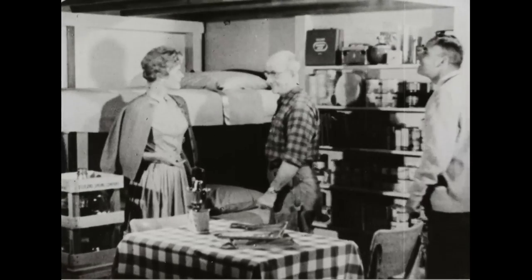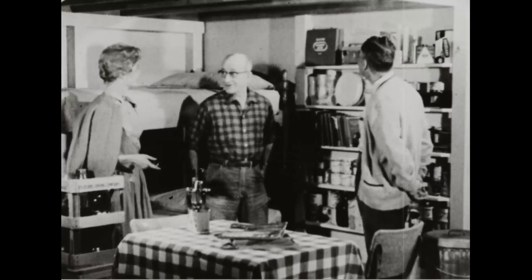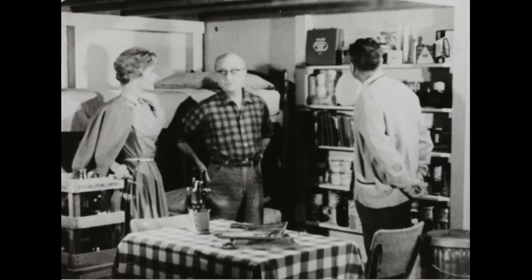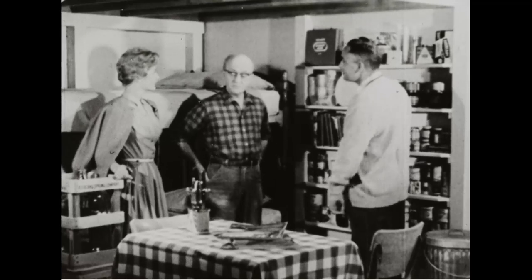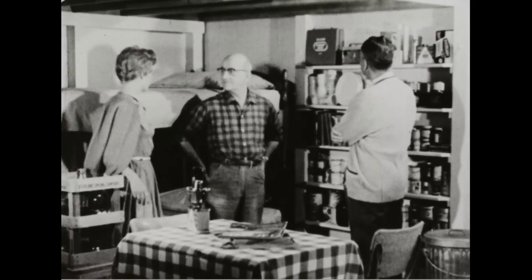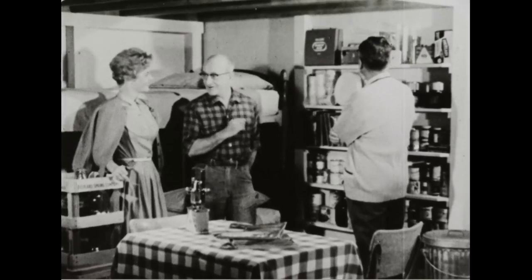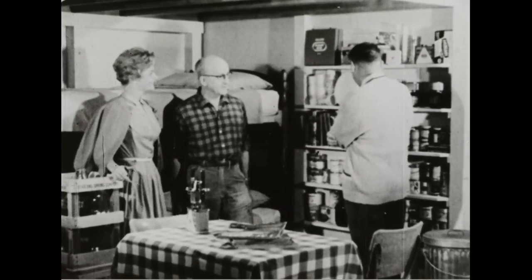Hey, isn't this nice? Well, Ruth and I certainly can live in here very comfortably for at least 2 weeks. And you know, this room can be put to other uses as well. Yes, Walt. You could use this as an extra bedroom for company. Yeah, and when those grandchildren come, it'd be a great place to put them.